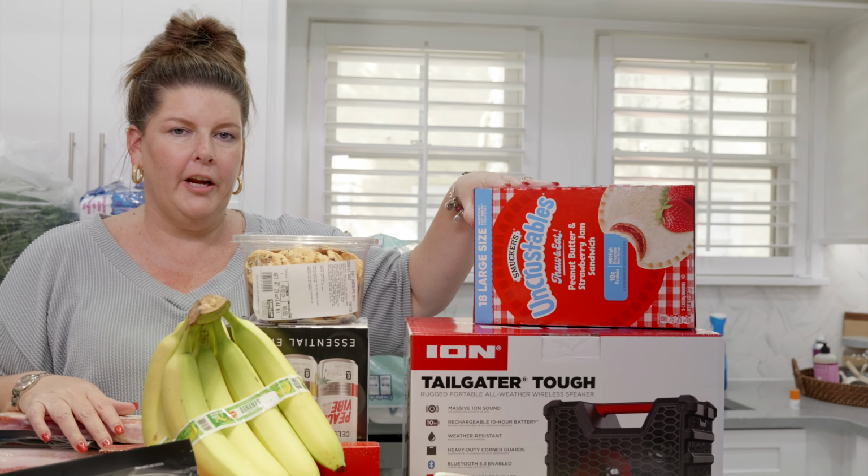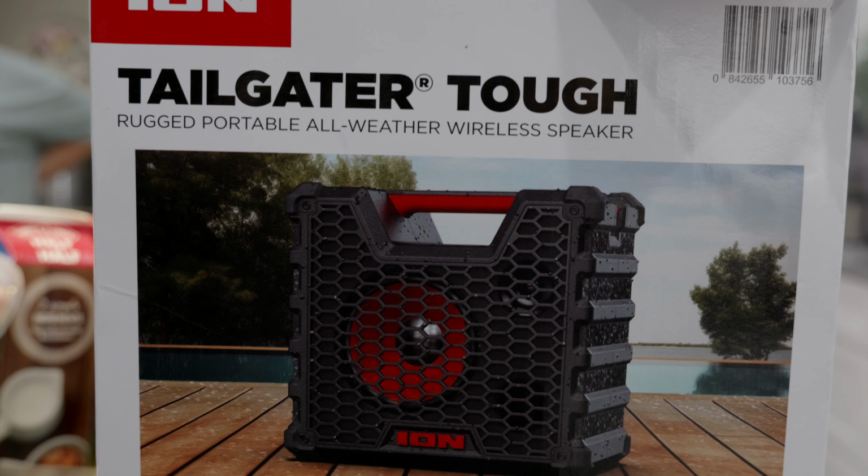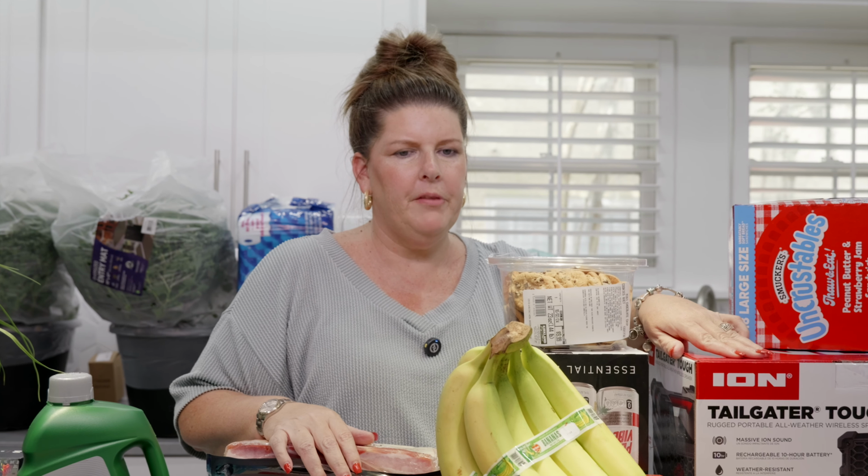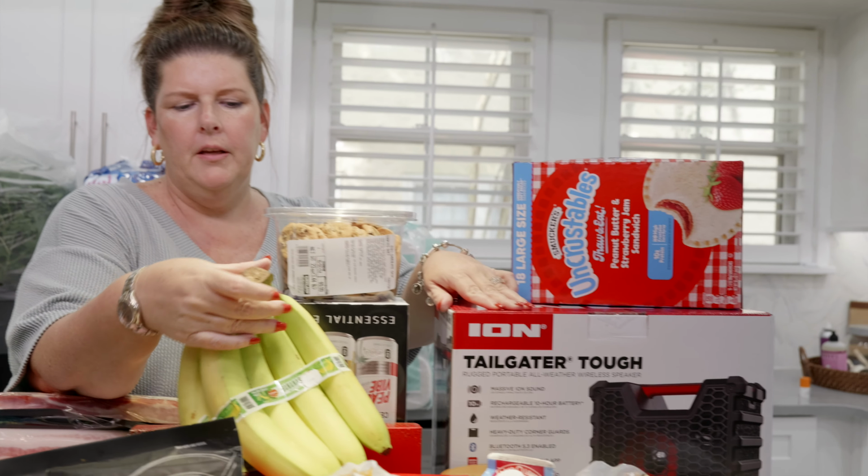Uncrustables, another great easy snack for people. Our speaker just died and we need a speaker for events, for tailgating, for things like that. So we grabbed this speaker because it was on discount.